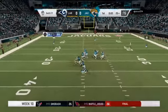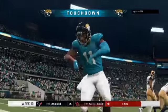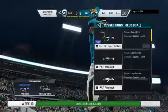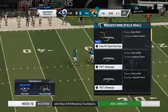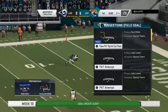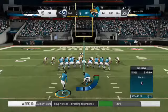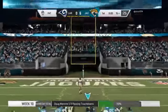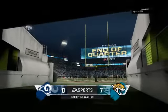On 3rd and long, it's Allen. Got a man, it's Ross, complete. And he will get this into the end zone for a Jaguar touchdown. John Ross with touchdown number 8 on the year, as his guys are able to strike first here in this opening quarter. Josh Lambo now for the point after. And this is up and good. The score now 7-0 Jaguars. After one, 7-0 on EA Sports.